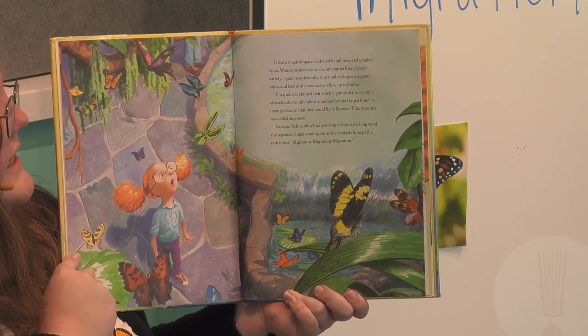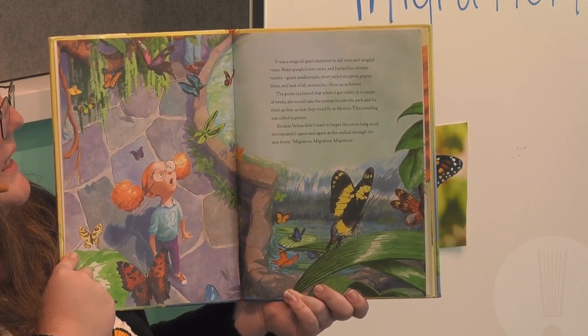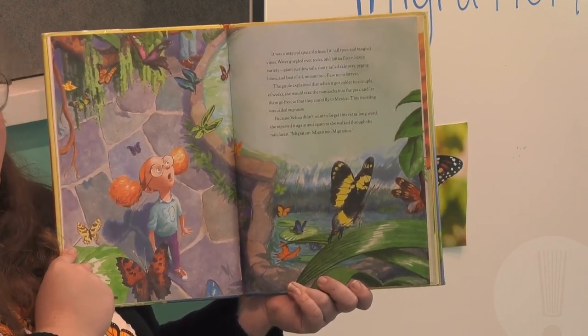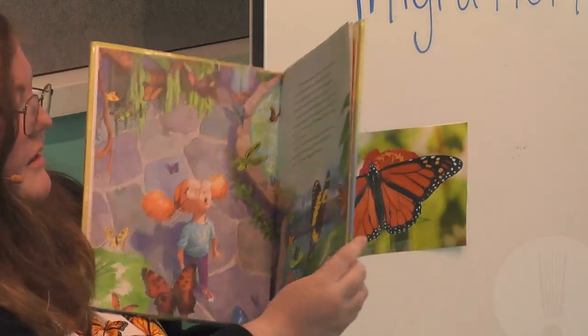Because Velma didn't want to forget this extra long word, she repeated it again and again as she walked through the rainforest. Migration, migration, migration.